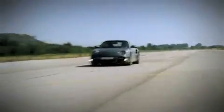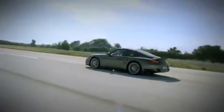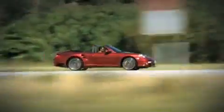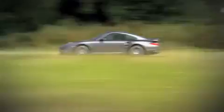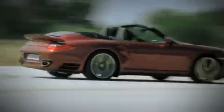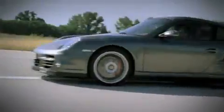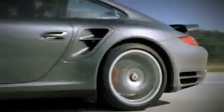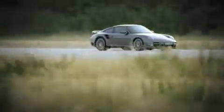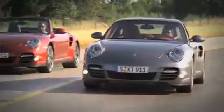The performance figures. The new 911 Turbo with a standard 6-speed manual gearbox accelerates from 0 to 100 kilometers per hour, 62 miles per hour in 3.7 seconds. The top speed is 312 kilometers per hour, 194 miles per hour. The sprint takes just 3.4 seconds if the optional Sport Chrono Package Turbo with dynamic engine mount system is combined with a 7-speed Porsche Doppelkupplung PDK, now available on the 911 Turbo models for the first time.